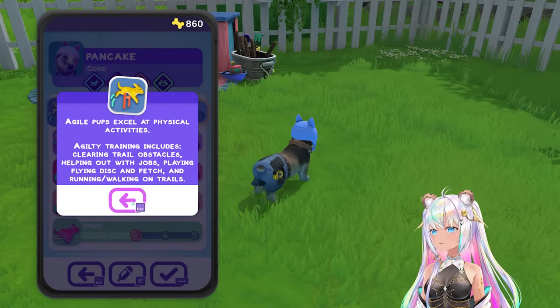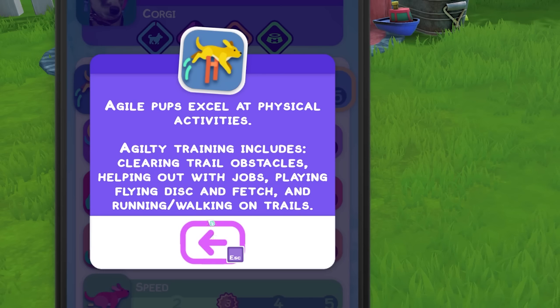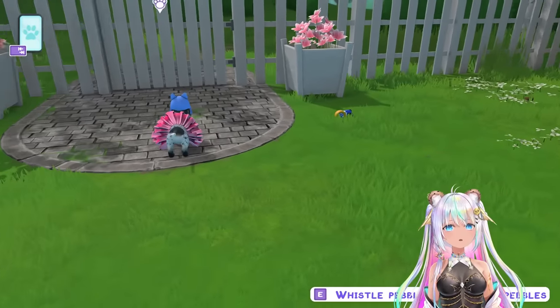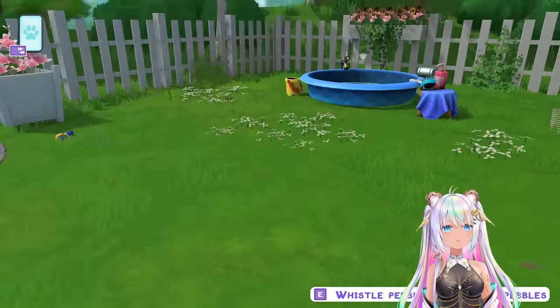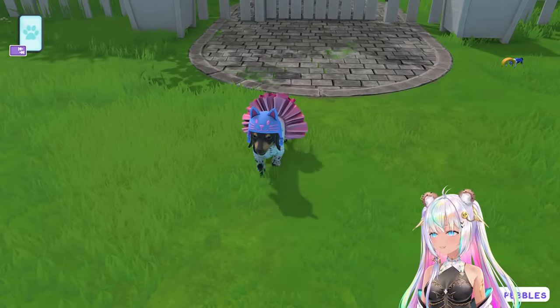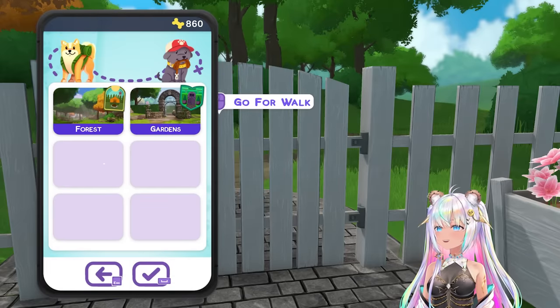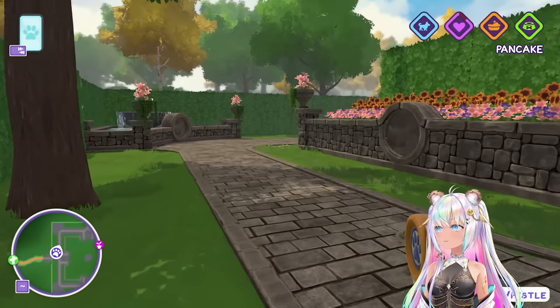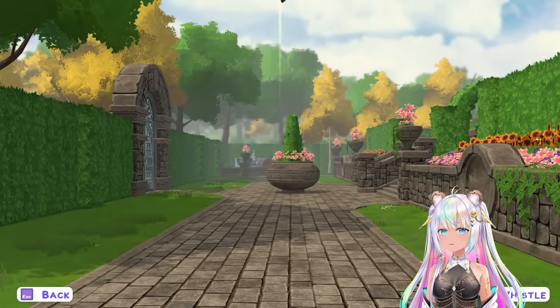So we just need to take him out on the trail. Running, walking on trail, playing with the flying disc and fetch. Yeah, we'll take Pancake out and then he will work at the... Oh, Pebble, she really wants to go. Pebbles, we're gonna come back for you. We're gonna take our new pup Pancake out. Oh, we should take him to the park. That's really what I should do, is take him to the park. Well, there's a stick right here. I could just throw this.